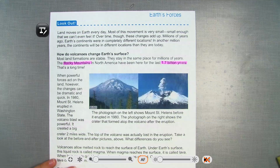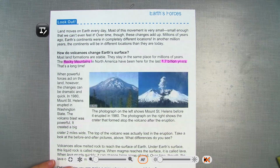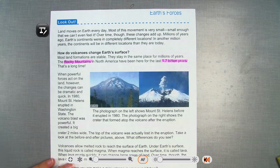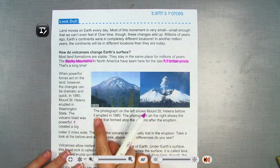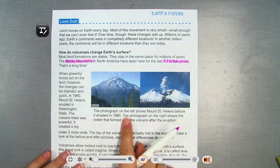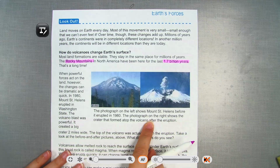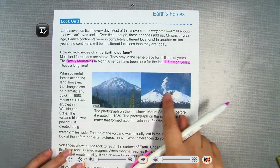In 1980, Mount St. Helens erupted in Washington state. The volcano blast was powerful. It created a big crater 2 miles wide. The top of the volcano was actually lost in the eruption. Take a look at the before and after picture above. What differences do you see? So here's the before, here's the after. The photo on the left shows Mount St. Helens before it erupted in 1980. The photograph on the right shows the crater that formed atop the volcano after the eruption. So you kind of see it had an almost rounded point. Now it's kind of caved in.